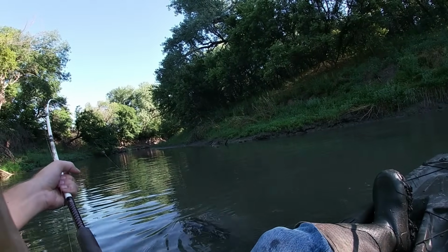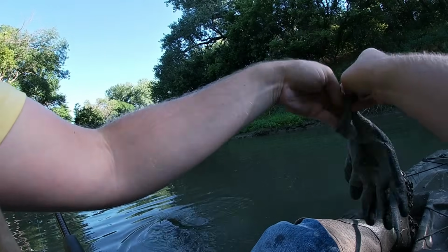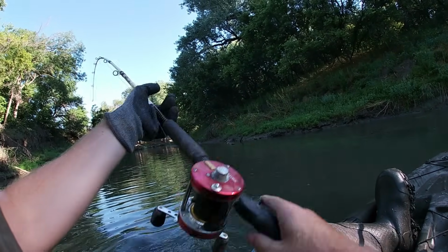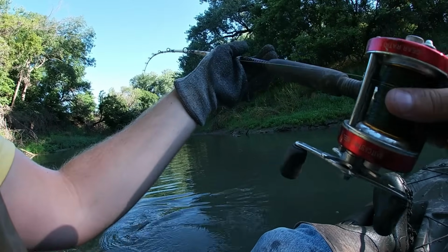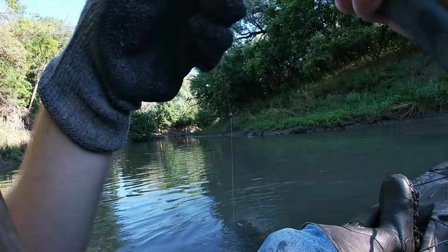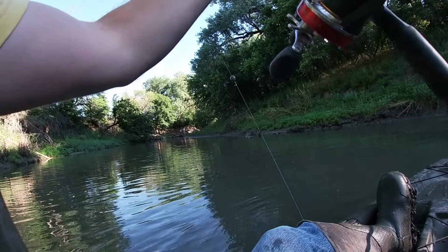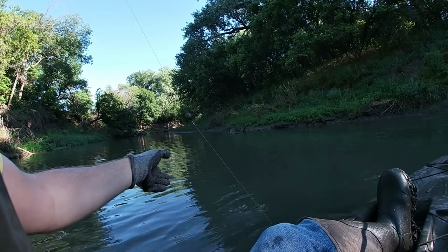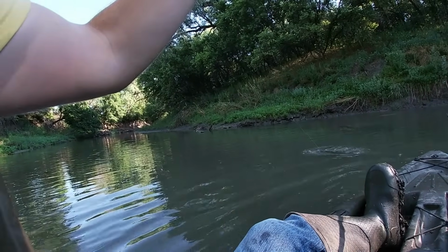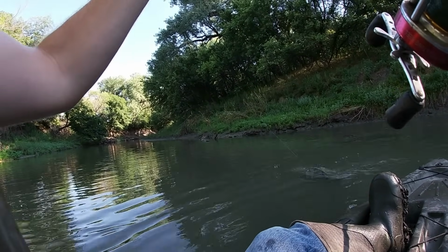I was getting ready to get my glove on here. I think we can get him landed. He's got that hook perfect in the corner of the mouth. Nice, man, I'm excited about that. This is the first spot I've been sitting on this morning. I've only been fishing for a few minutes, and we're pulling flathead off of our first spot as he takes a run.